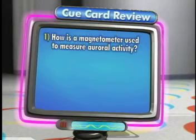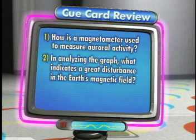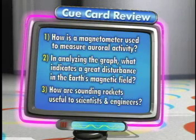Okay guys, now it's time for a cue card review. How is a magnetometer used to measure auroral activity? In analyzing the graph, what indicates a great disturbance in the Earth's magnetic field? How are sounding rockets useful to scientists and engineers? So, did you get all the answers to the questions?